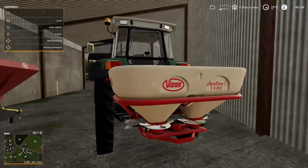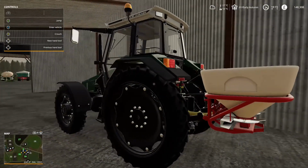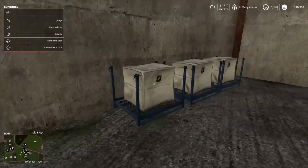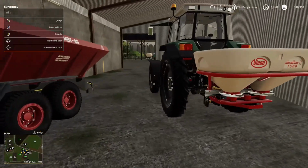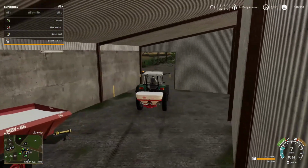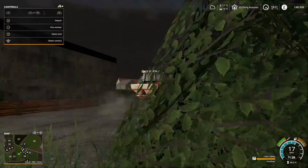Right, here we go folks. So I have leased this. It's the Vicon Vibraflow 1500. Pretty cheap to lease. Goes well with the tractor, sort of 90s looking thing. I've sorted out the fertiliser as well that was in our house for some reason, so I've moved all that in there. So let's get out and get this sorted. I've also put some care wheels onto this tractor, just to stop any crop destruction.